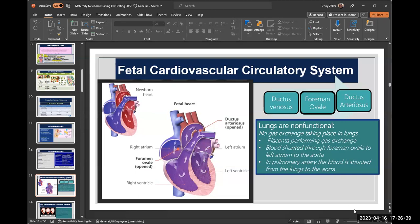So you have the ductus venosus, the foramen ovale, and the ductus arteriosus. Remember, the lungs are not functional during fetal life. No gas exchange. The placenta is actually performing the gas exchange for the baby. So you just have to look at this picture for a while to understand it.